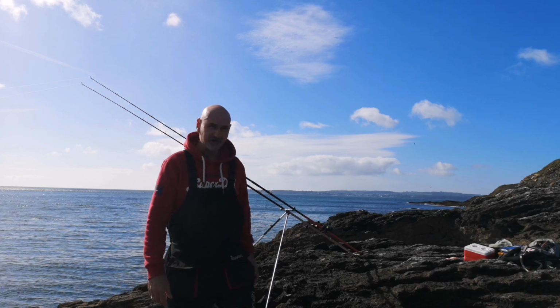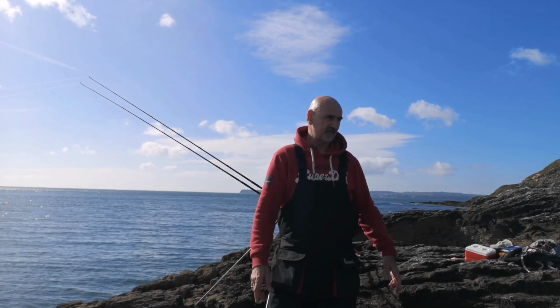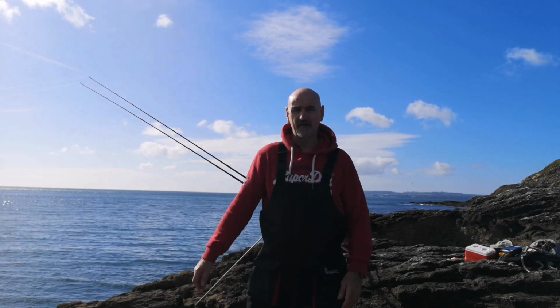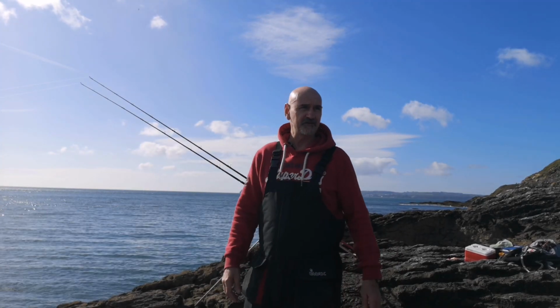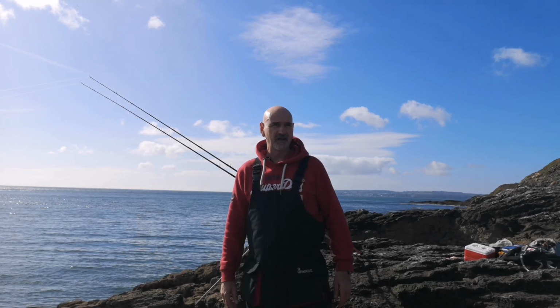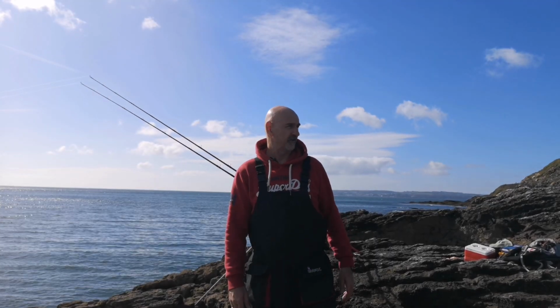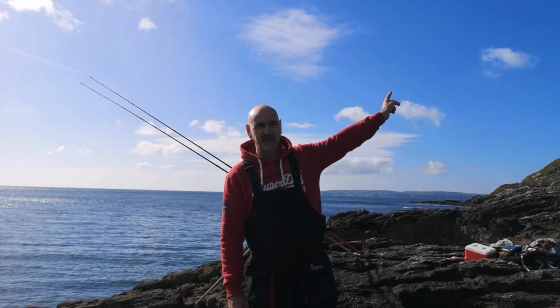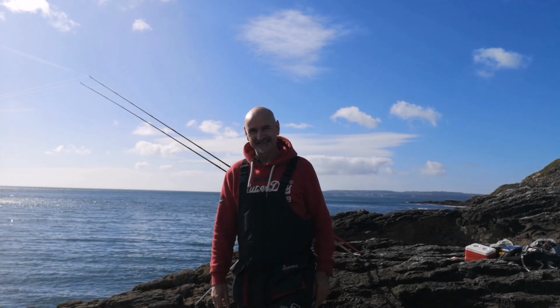Yeah, so you've just seen how I nearly went ass over tit then. It's easily done. If you just see the terrain around here, it's a nightmare. Just take your time, guys, if you're fishing rock marks like this, because there's no easy way of getting out of here if you've got an injury at all. It's a 15-minute walk back up there and it's like that. So just be a bit careful.